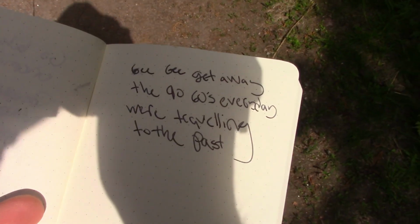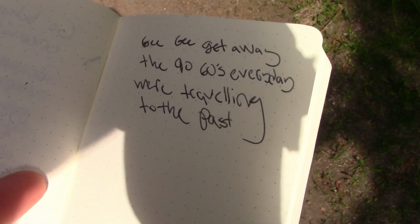And one of the things I also do while I walk is I write songs. So you can see over here on my moleskin my handwriting.